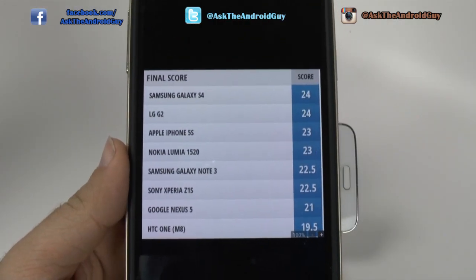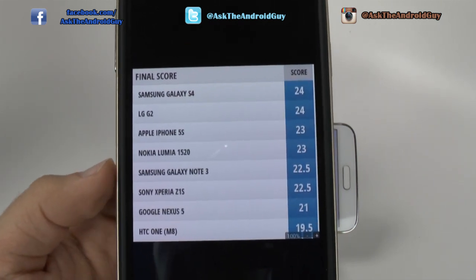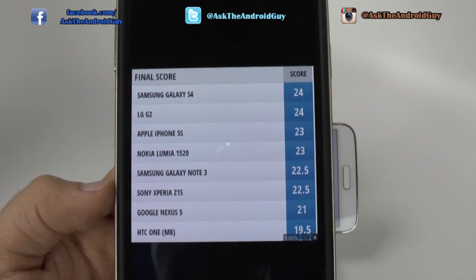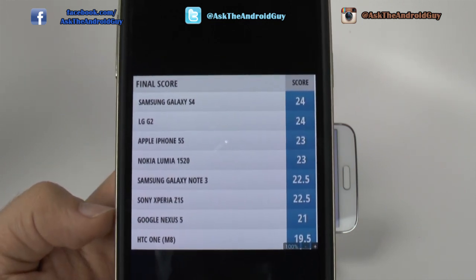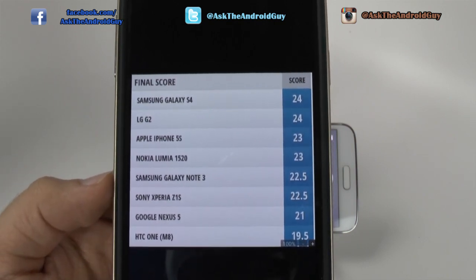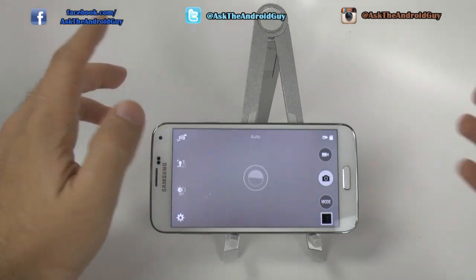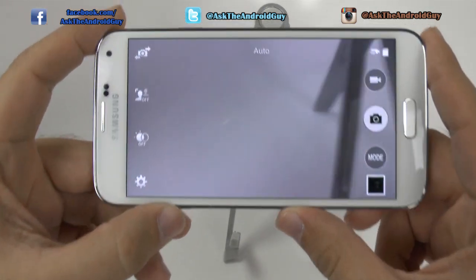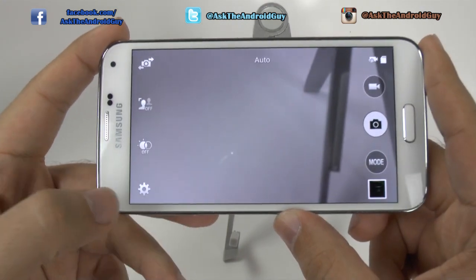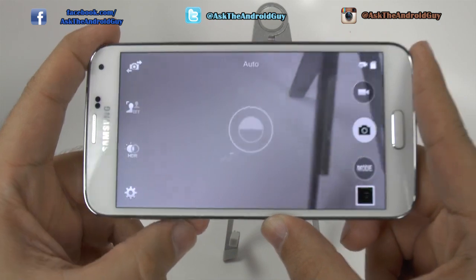The camera. The S4 was one of the top cameras out on the market. Actually, just even last month, it beat out the Sony Z1S, HTC One M8, the iPhone 5S, even the Lumia 1520. But what makes the S5 so much of a better camera? Well, Samsung added a lot of new technology into it that the previous camera didn't have. So, first thing is instant HDR.